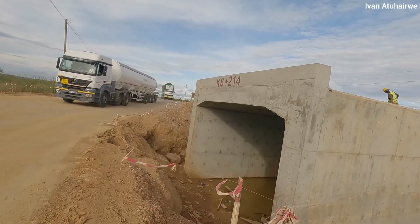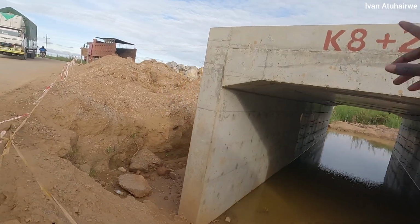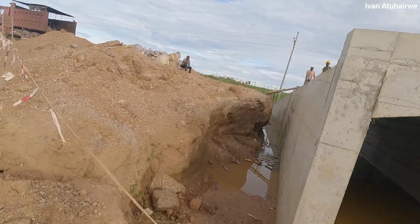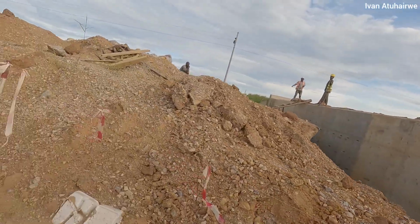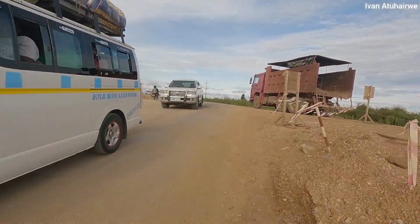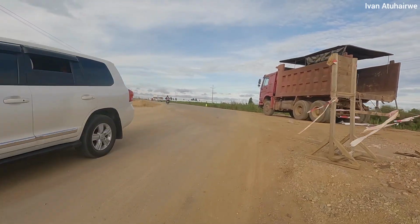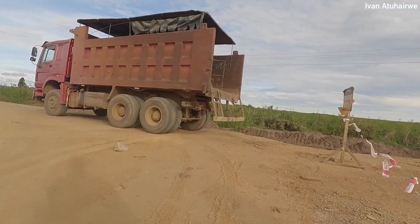So this is the channel that is here, not the culvert that we've seen the other side. This is the box water channel that they've used right here. It's made out of concrete. So it's like they're doing some finishing works right somewhere here today.